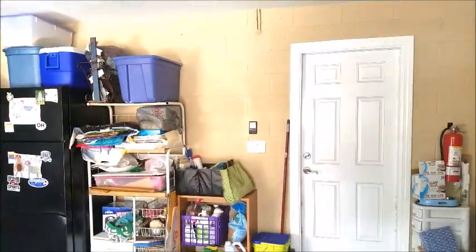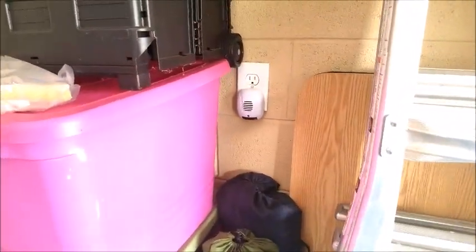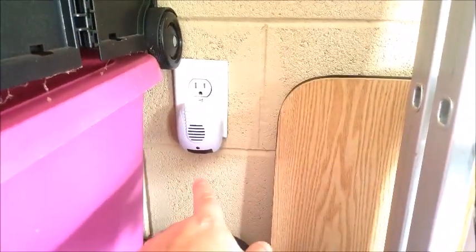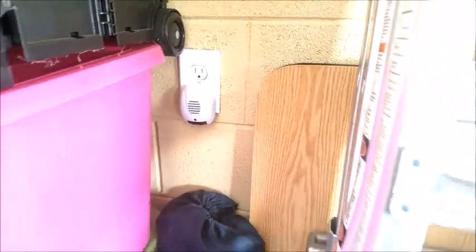You could technically, if your outlet's way far away, get an extension cord and maybe lead it out under the engine, just go around and lead it there. But you don't really have to do that. That's perfect right here. And what it does is it sends out a huge sound to any pest. I could barely hear it now.